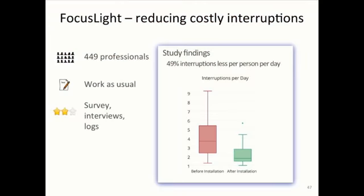So here's one of the outcomes, and there are multiple outcomes because we gathered a lot: the surveys, the interviews, and the logs. But just from the manual interruption logs, we noticed there were 49% fewer interruptions per person per day during these 2 weeks where we captured before and after. There was a significant reduction in the number of interruptions that people had.